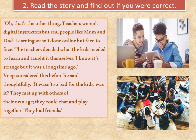They had friends. So these are real instructors. We had real instructors in the past, real people like mom and dad. But now they have digital instructors. That is, the computers themselves are instructors. Now, learning wasn't done online, but face to face. Here is the difference.